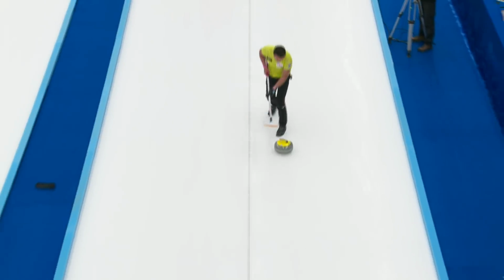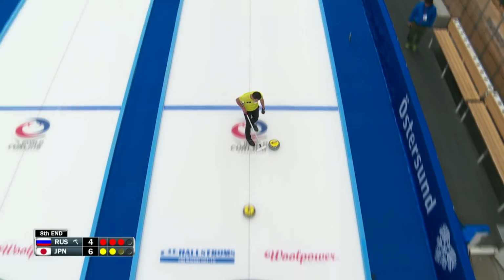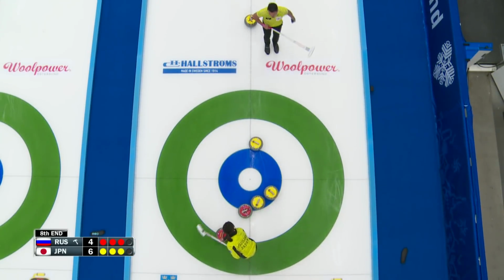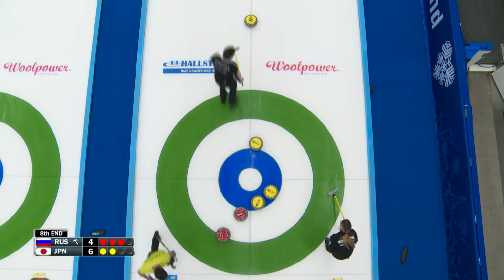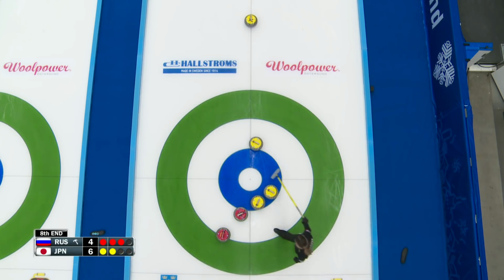Big weight from Yamaguchi. Just gets to 1. Japan lies 3. Russia going to be trying to get one in here and behind, frozen to these, or in front would be nice.